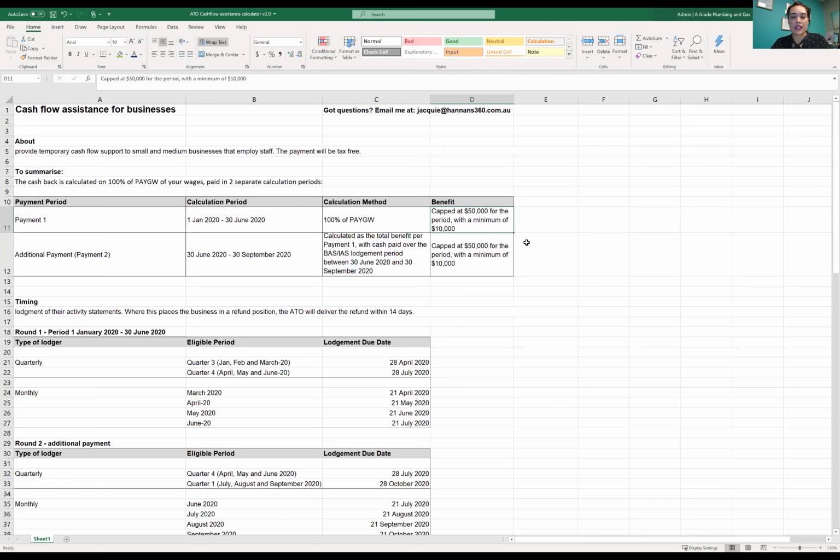But the good news is that for those who only have minimal pay-as-you-go withholding, you're now going to be entitled to a minimum of $10,000 in that first round or $20,000 overall. So to give you an idea, if you were self-employed and paying yourself wages between $80,000 and $100,000, that would be about the $20,000 tax amount. So that's what that's equivalent to.